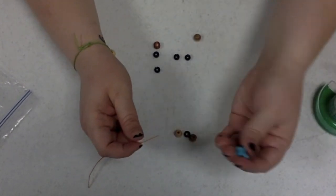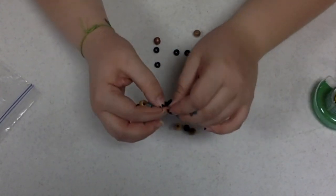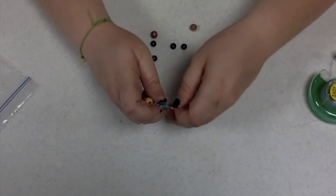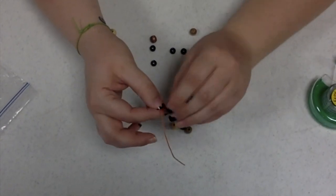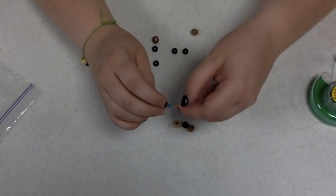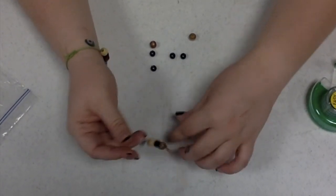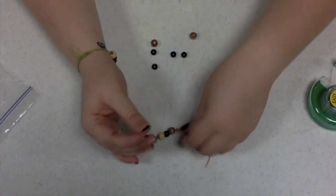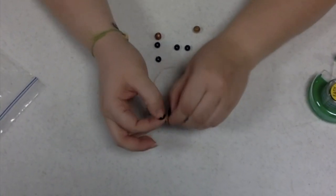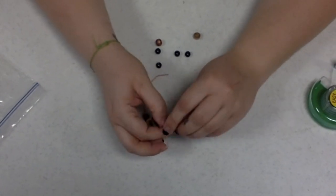All right, then the cross is going to go on. And then put a knot after the cross. Another double. And then we go to our next bead. So the lighter bead, the black bead, the darker wooden bead, and then a couple of knots. Just to keep it in place.